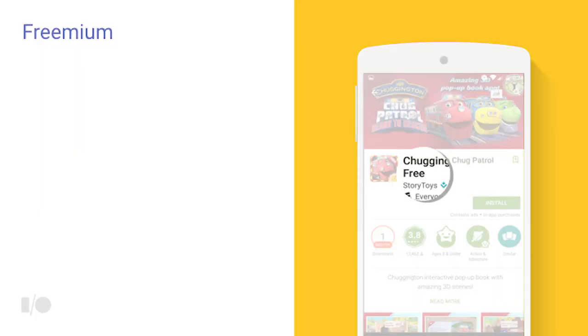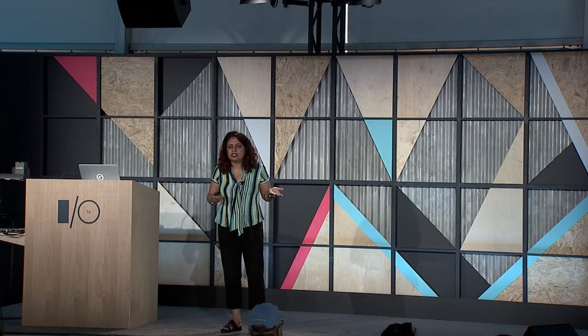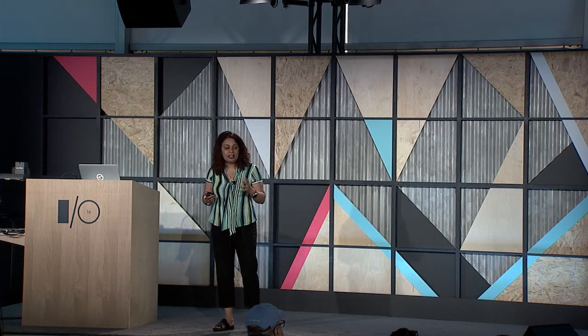And then freemium is another model that is pretty popular on Play. Among the kids developers here, how many people use freemium? Okay. So one may think, in-app purchases, kids, is that really appropriate? Should we really be showing kids in-app purchases? Well, Story Toys, one of our top partners, when they launched Chuggington, saw that for Chug Patrol, their freemium version got about 250x more downloads and 3x more revenue than the premium version, which led them to launch their new app, My Very Hungry Caterpillar, as freemium on Play. It's seen strong revenue and downloads. And Barry can chat more with you on that if you have any questions.